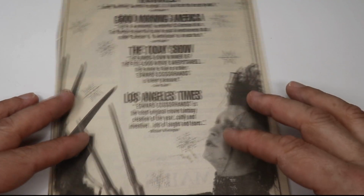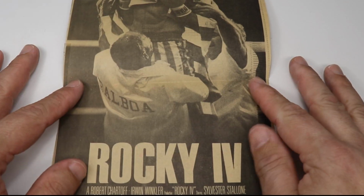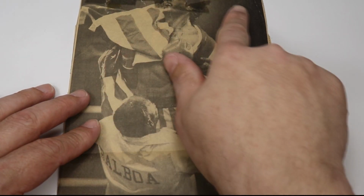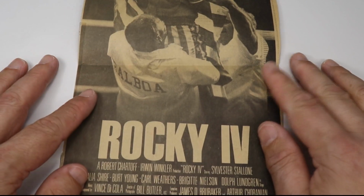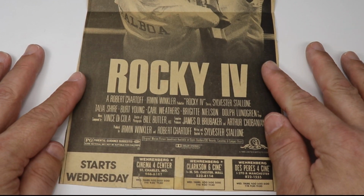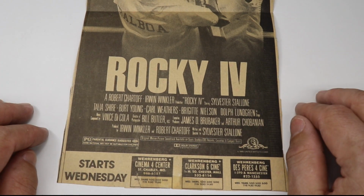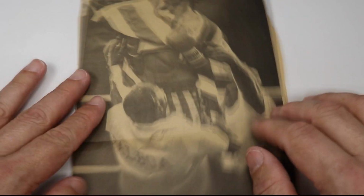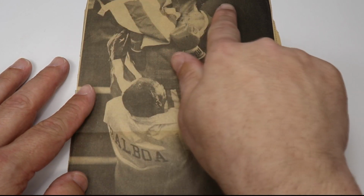So it doesn't say what year it came out. It just says now playing, no passes. Okay, so this is an older one. As you can see, I used to have it taped up somewhere because I still had the tape on it. So at some place in my room, probably, I had this thing taped up. It's the Rocky IV original ad in the paper, which starts Wednesday. So that's pretty cool. It's really yellowed. And up here, it's really torn.